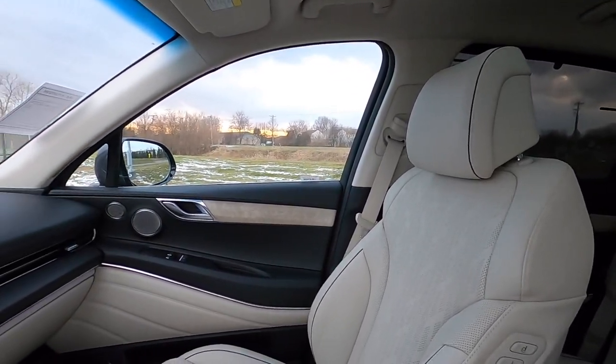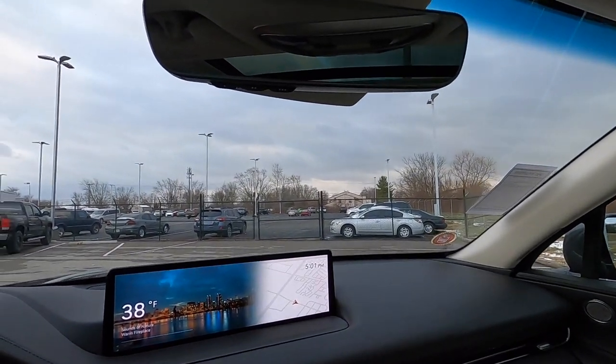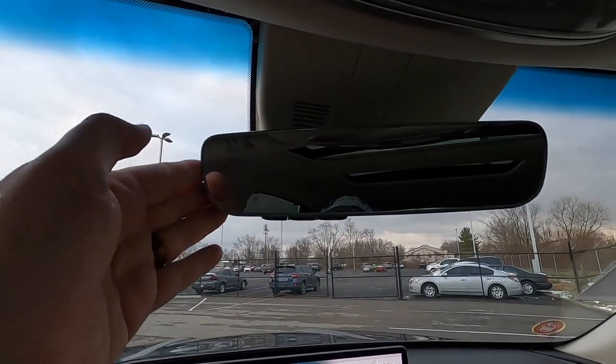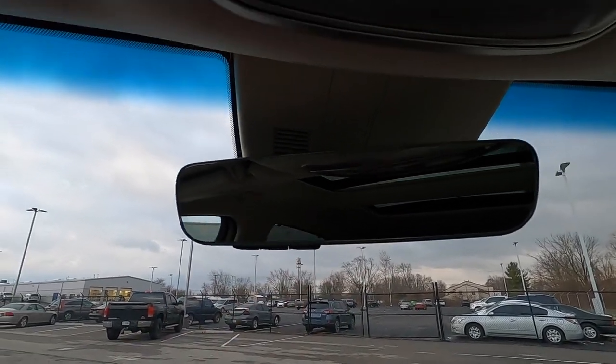Overall, the interior of the Genesis GV80 is actually a very nice place to be. Very well thought out, very nicely styled. Here we have a frameless automatic dimming rearview mirror. It's got a 3-channel HomeLink universal garage door opener.